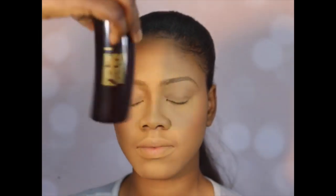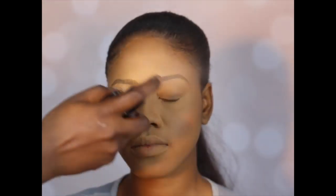I think I'm really liking this cream blush technique. I like that subtle freshness. I'm looking for the word though. I just like how subtle it is.